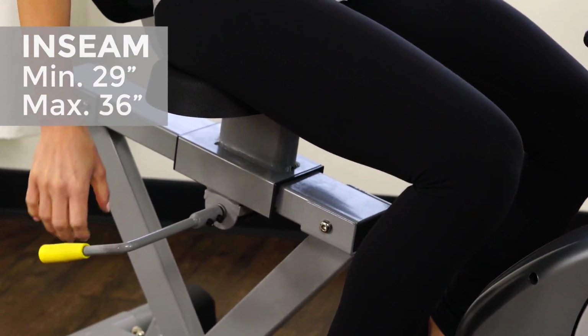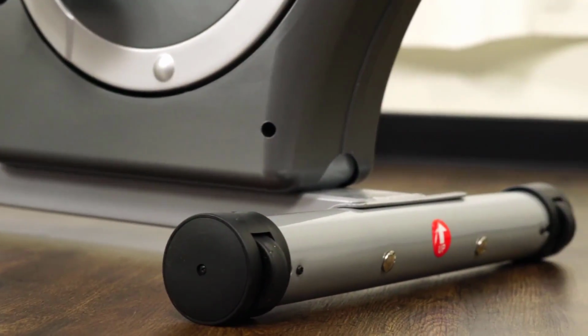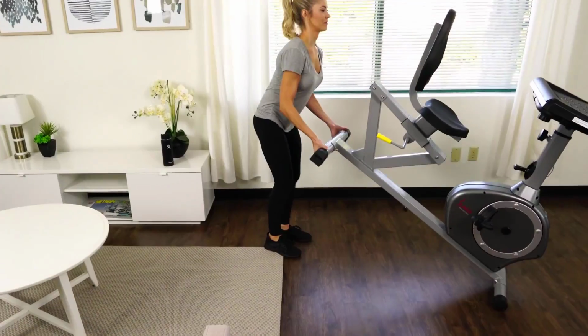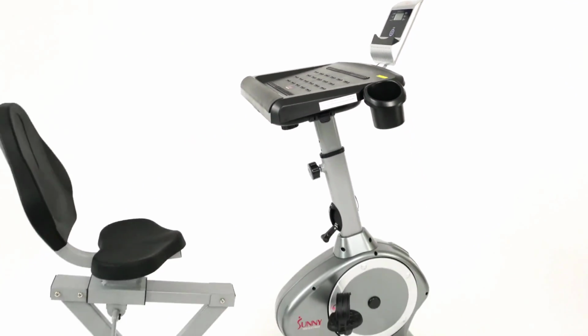You can mount and dismount very easily thanks to its recumbent design, which is good for people with mobility issues. It comes outfitted with a large padded seat and backrest, so you can exercise longer and stay comfortable.